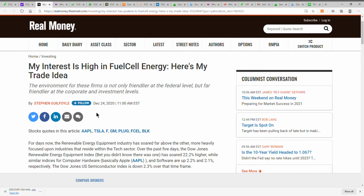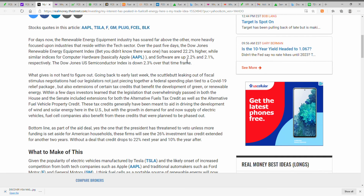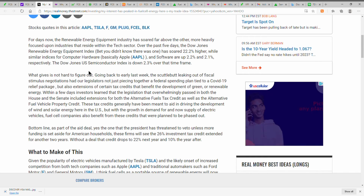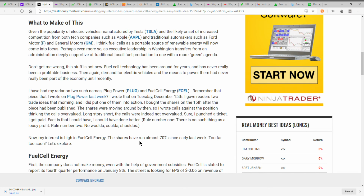Here's my trade idea, just another article that I thought was kind of interesting. This one talks about Apple, Tesla, Ford, GM, Plug Power, FuelCell, and how the industries soared, and also in the semiconductors. Again, I'm not going to read all of this. Feel free to pause and you can read that for yourself. But Plug and FuelCell have been getting lots of talk in the missions.